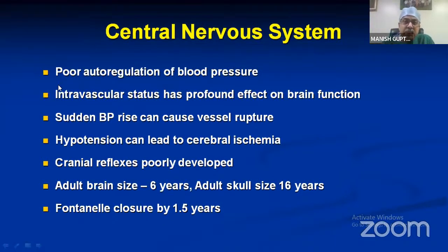The central nervous system in these patients also has poor autoregulation of blood pressure. Intravascular status, of course, has a profound effect on brain function. Usually a sudden BP rise is not present in pediatric patients because their arterial system is a little bit more distensible as compared to adult persons. Hypotension, of course, can lead to cerebral ischemia and should be avoided as far as possible. And cranial reflexes are poorly developed, especially the chances of vagal stimulation are very high in these subjects. So that can predispose them to bradycardia, and consequently lower cardiac output.